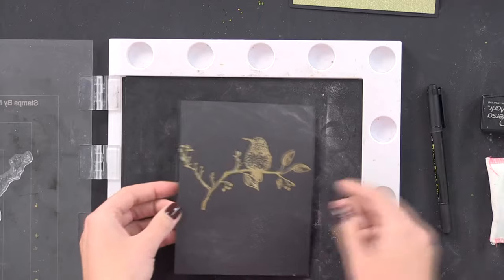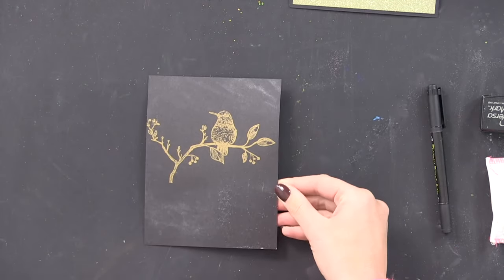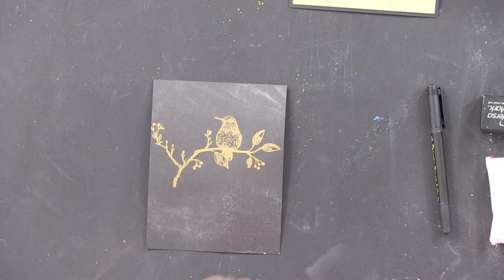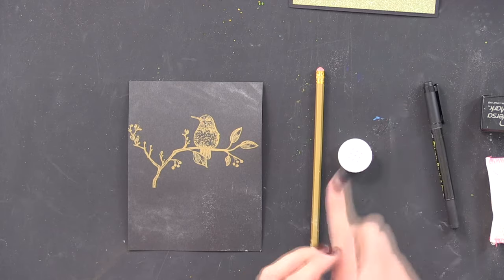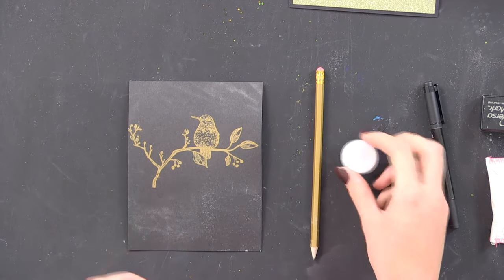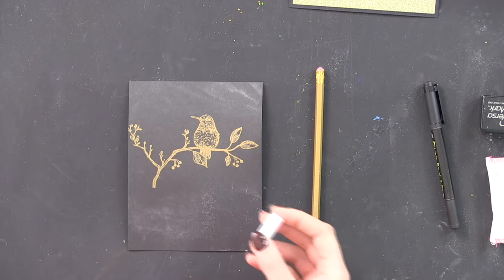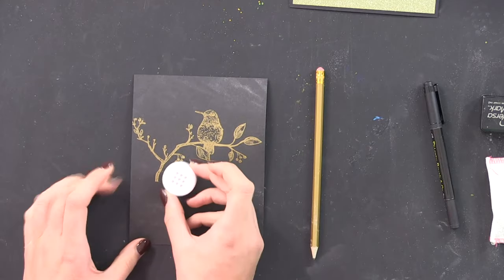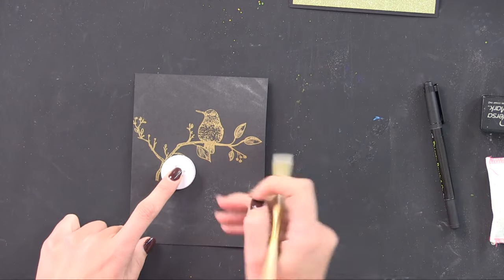So let's just move this out of the way because the technique does not require it. So I've got a pencil, and what I'm going to do is use the lid of my embossing powder just as a template really, because I just need something circular. I've got a little tea light here as well, which I did use, but you can use anything that you've got in your stash. So all I'm going to do is pop it onto my card there, and I'm just going to draw.